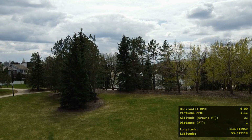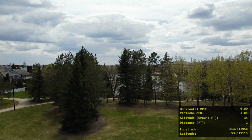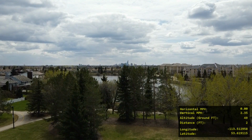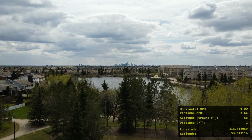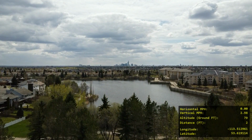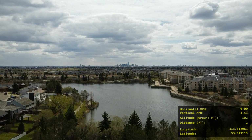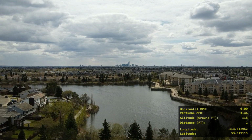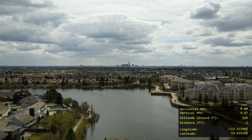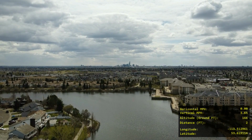I was a little nervous about this because I wasn't sure if the signal of the drone would make it through these trees that you see in front here. But you can start to see Beaumaris Lake as I start to go over these trees. And right in the center there is downtown Edmonton. You can see all those nice tall buildings. So I thought the first thing I would do is just go straight up and rotate the drone in 360 degrees so you can get a nice view just below 400 feet.